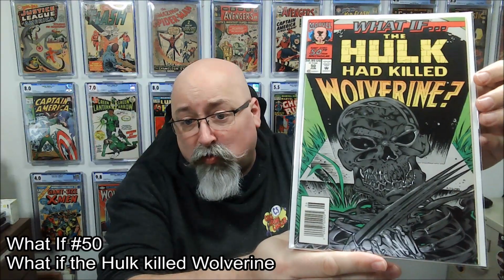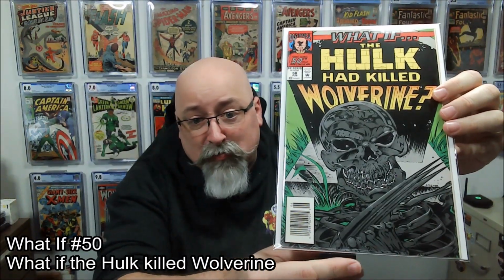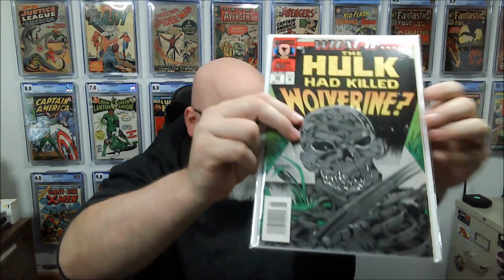And this is just one of those. There's 2 versions of this What If story. Good old What If. This is What If Hulk had killed Wolverine with that foily embossed skeleton. I remember this book coming out when I was a kid, or not a kid, geez, I was a young adult, really. But look at that newsstand variant. As I recall, this is like the 90s. Yeah, this is a $2.95 book. So that's actually a pretty hard variant in a newsstand there. So that's cool.